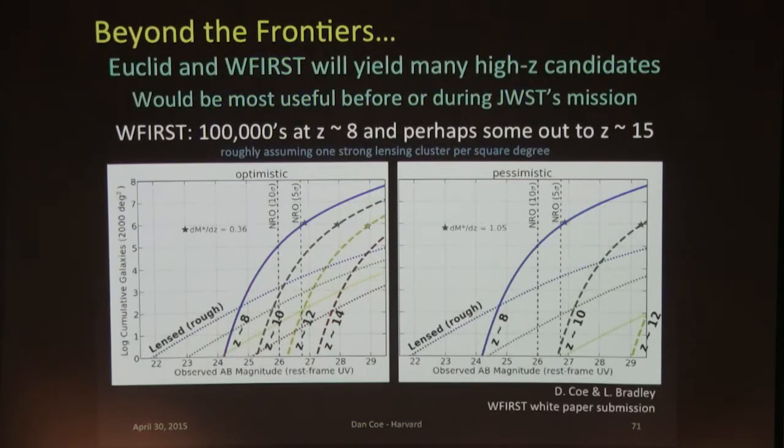So what about beyond the Frontiers? There's Euclid and WFIRST and WISH. There are other large, wide-field space-based observatories planned for the future. WFIRST, for example, these are estimates that I made for the WFIRST mission: hundreds of thousands of galaxies at redshift 8, and perhaps out to redshift of 15, depending on what kind of universe we live in, what the evolution is at these high redshifts.